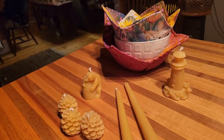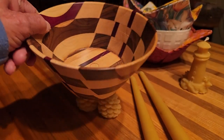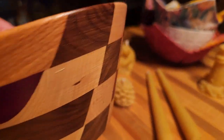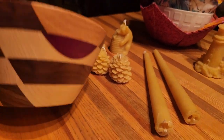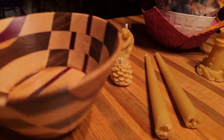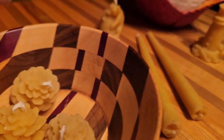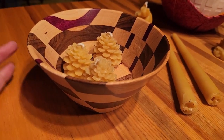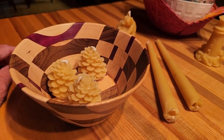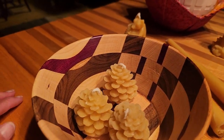I especially like this piece. It's a wooden bowl, many woods. This is turned. It's beautiful. It has a nice shine, a nice gloss to it. This bowl, it's not a real big bowl, but I put little notions in it. I think it'd be a great gift. You could fill it up with some of these items, and this bowl sells for $12.